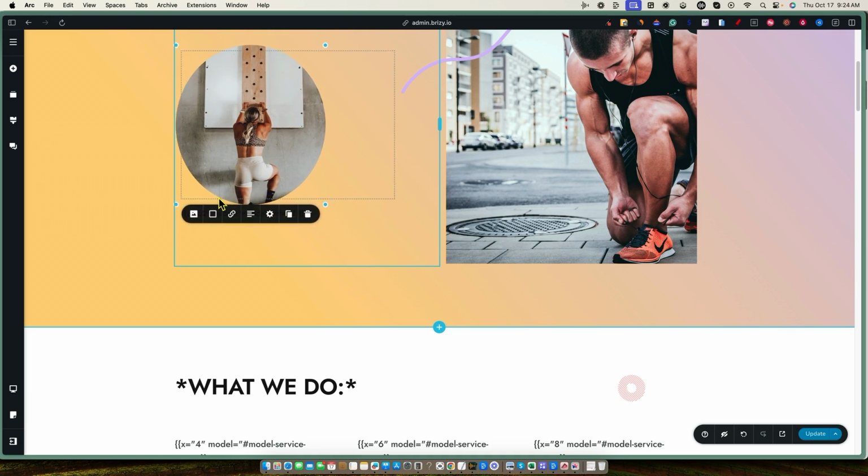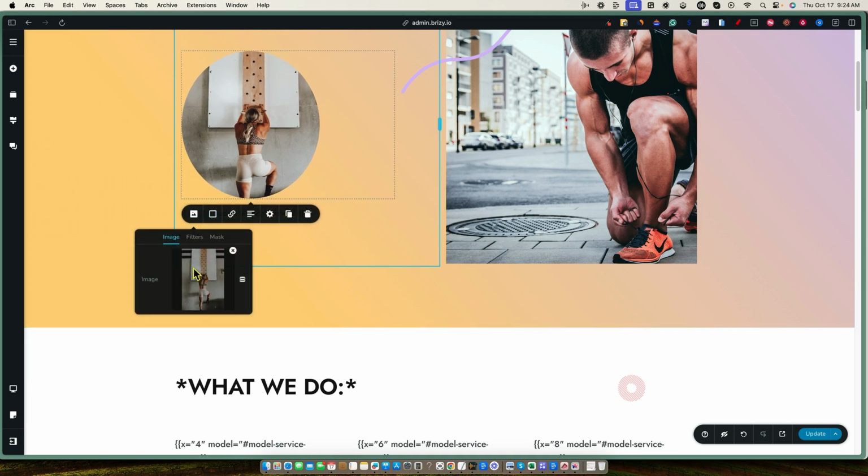But the biggest thing I want to do is see if we can change this out. So we have an image right here. We have filters we can add on the filter, so it's going to change the way the image looks. That's pretty cool. You can have a mask right here, and you could change this into like a ribbon right there. Pretty cool stuff. But how do we change this image out, right?